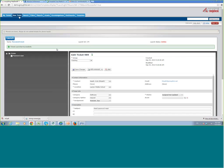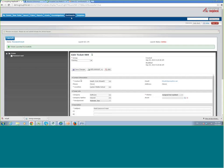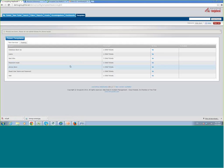The template is already selected and already filled out for them with the correct information, the correct assignment, the correct category and category option. So these templates, password reset is a good one. This other one for the phone being down, if they're calling in from their cell phone, that help desk technician can just quickly set up templates of phone calls that they get all the time, and then they'll have those to use whenever that situation occurs.